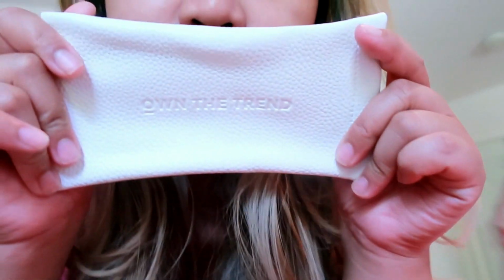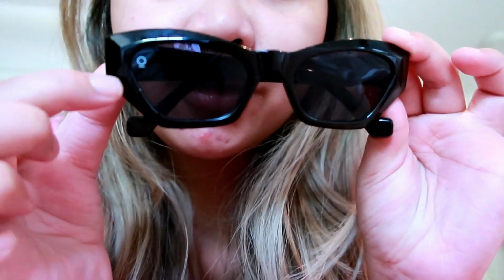Also, last but not least, for this little quick haul, I ordered these glasses from the brand On The Trend. And look at these glasses, you guys. Isn't this just the staple, like summer, or not just summer, all year around glasses? Look at that. And then there's the logo. So freaking cute, super cute, right? I'm excited to style this as well.